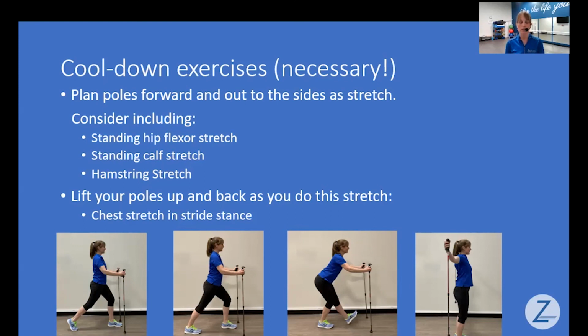The last one is the chest stretch. And so this one, I'm just standing, lifting my poles up and out to the side. And again, you could have your legs side by side as I am there, or you can have one leg forward and one leg back for more stability if you needed it. So those are some great examples of cool down stretches that would be helpful.